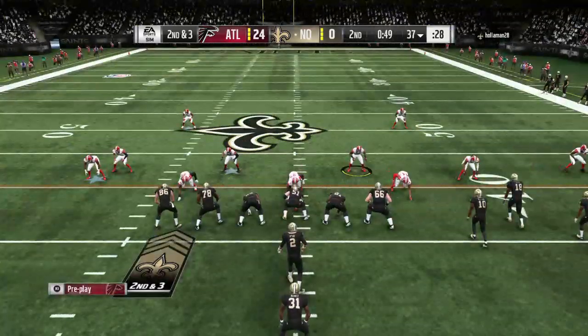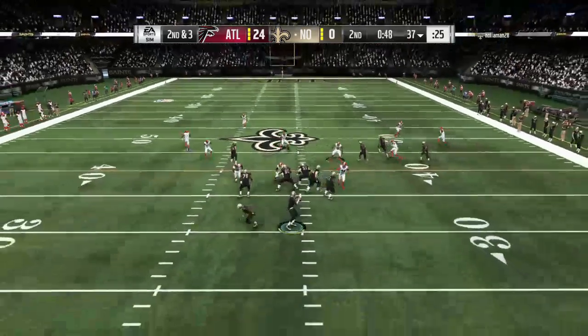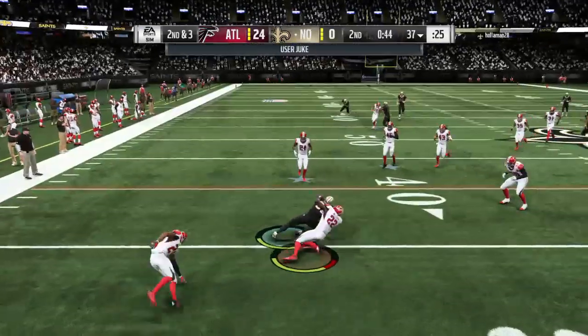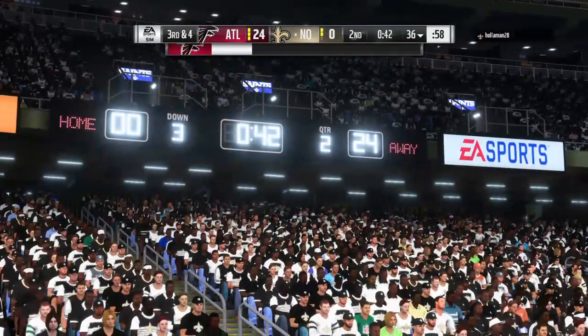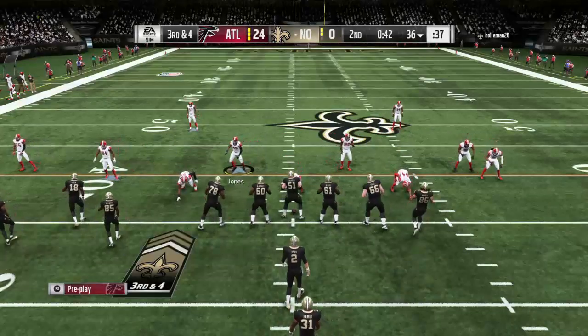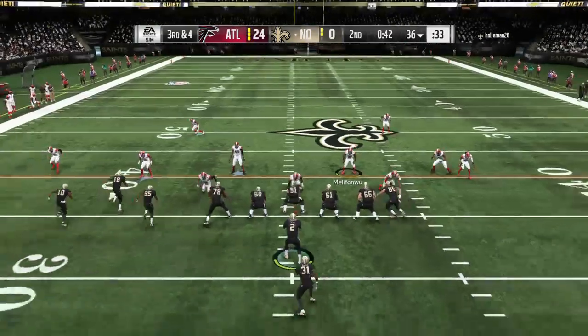2nd and 3. From the gun, it's Ryan. And that play went nowhere. Losing yardage. It'll be back at the 36. The Saints going to call the first of their timeouts as they'll stop it with just over 40 seconds to go in the first half.